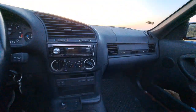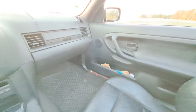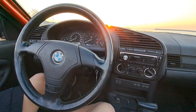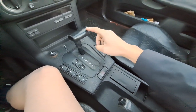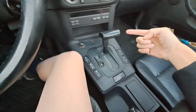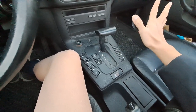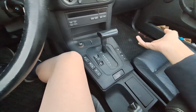Actually, the interior of the E36 breaks much more easily than the E46 or E30. That is a very big problem. And now we see this car is a European spec 328, so we have a 5-speed automatic transmission. If your car is US spec, you just have a 4-speed automatic transmission. Certainly there are still some manual transmissions. It's very easy to recognize whether it is 4-speed or 5-speed. If it is PRND 432, it is a 5-speed automatic transmission. If it is US spec, you have PRND 321. That's a little bit different.